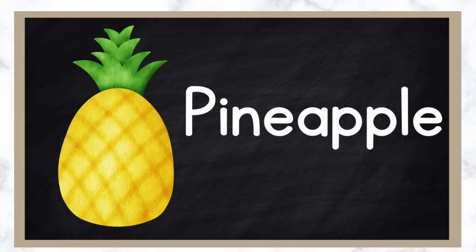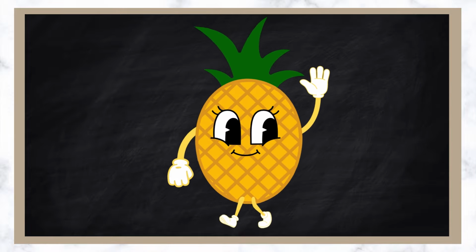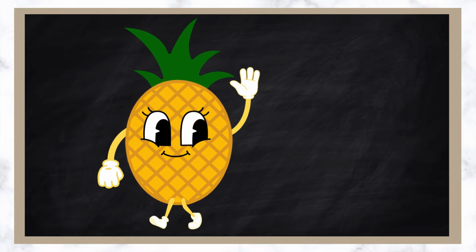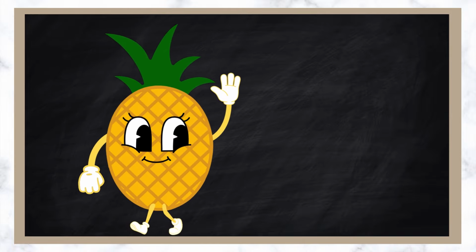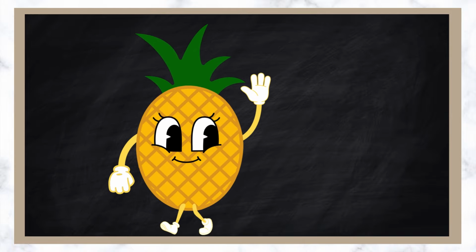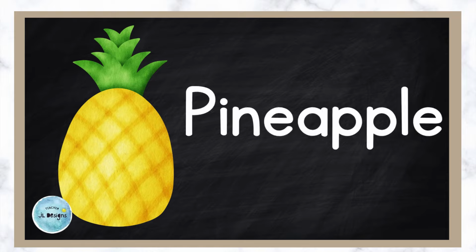Pineapple. Look, it's wearing a crown. Introducing pineapple. It's prickly on the outside, but super sweet on the inside. Pineapples grow in warm and sunny places. Have you tried pineapples before?